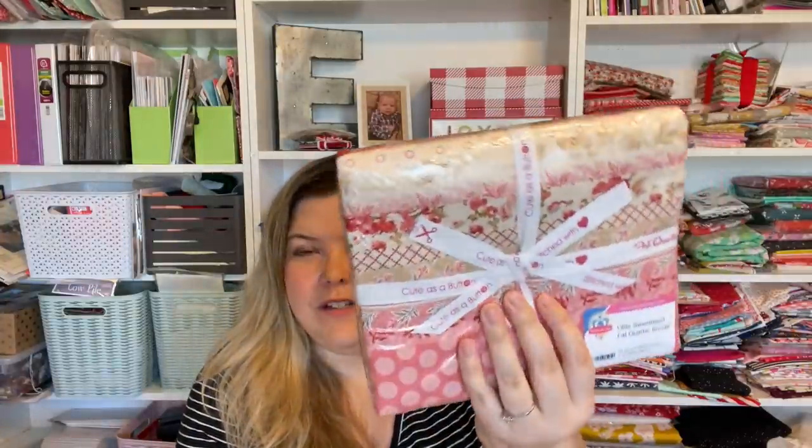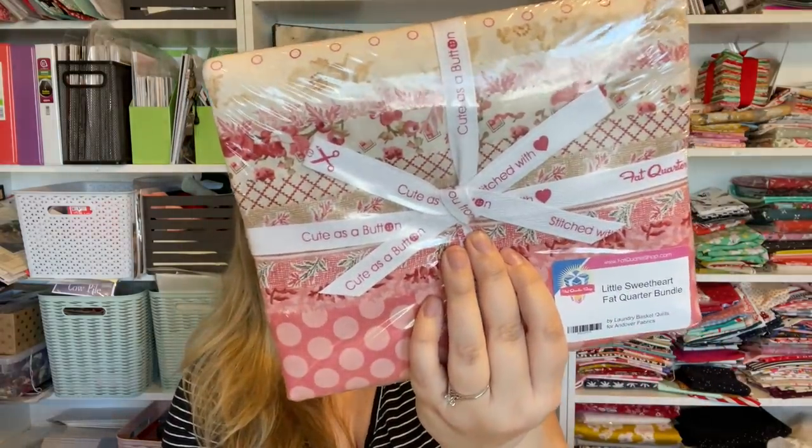I don't have an idea of when I'm going to start this, but that's something I want to do. And then next up, I actually don't have a pattern picked out for this one, but this is a bundle of laundry basket quilts, Little Sweethearts. It's the Little Sweetheart fabric bundle that I pre-ordered from Fat Quarter Shop probably 6 to 8 months ago when I first saw it. And then I got it just maybe a couple of months ago.